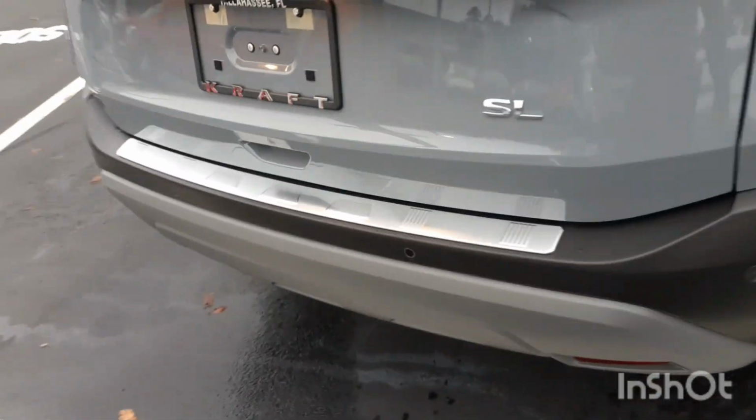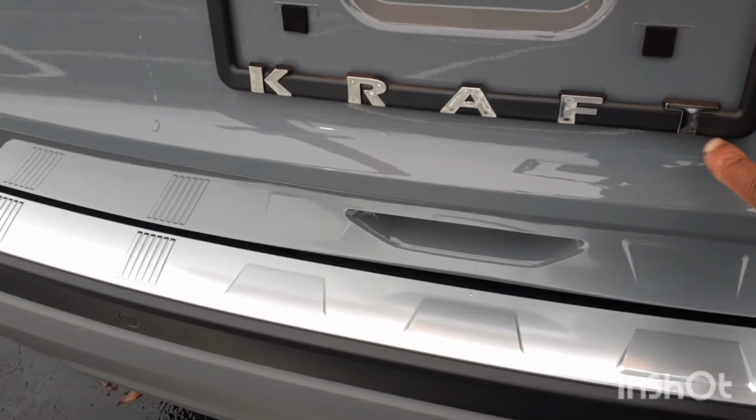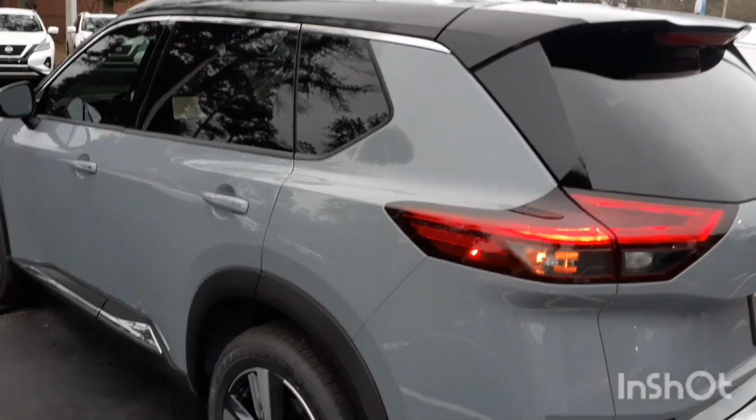It's a total redesign. I like this little chrome step right here, and y'all confirming where I be. Craft Nissan. You got your reverse sensors back here. It's got sonar, radar detection. It's got everything. I mean, this thing is like totally redesigned. Got the big sunroof up top.